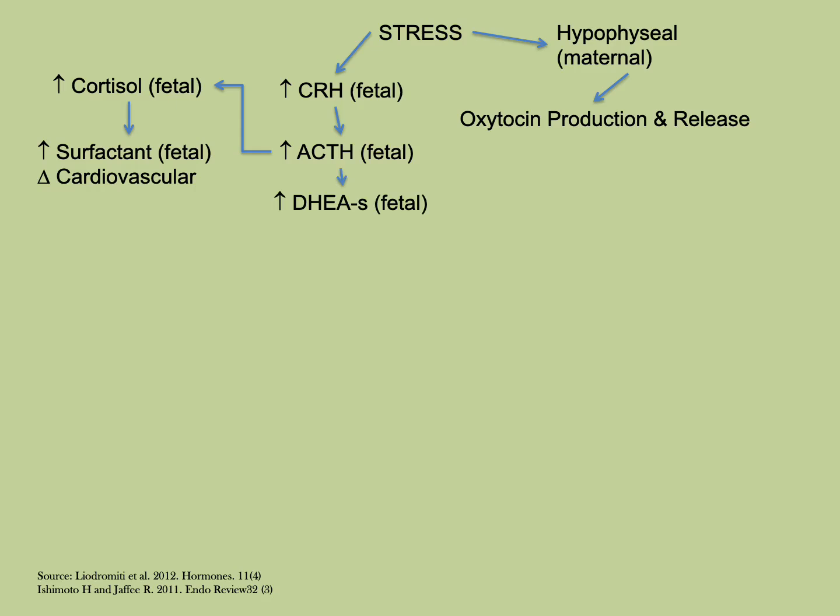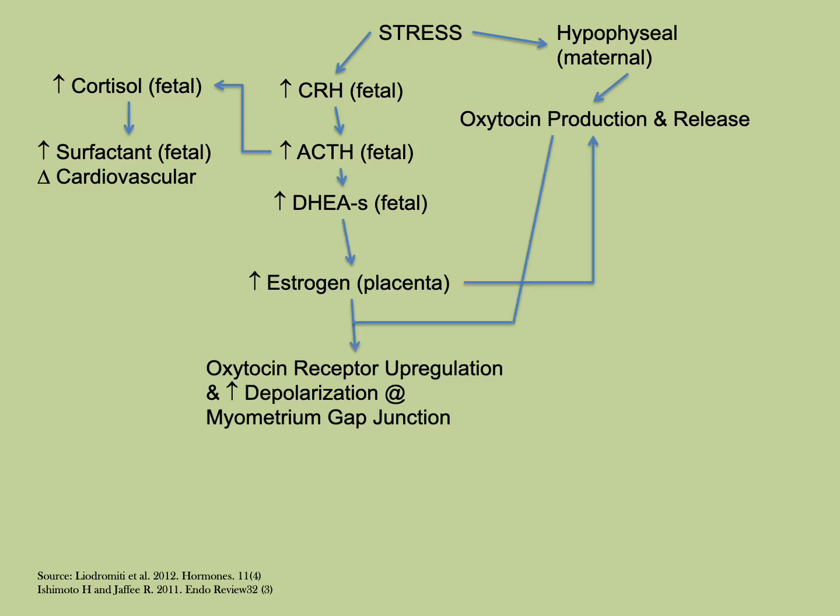However, as cortisol starts to increase, we start to see changes within cardiovascular structures, which induces secondary stresses. The secondary stress, which includes a release of surfactant from the pleural lining, leading to the initial expansion of the lungs upon removal of the nasal plugs, is going to trigger a release of DHEAS from the adrenals. This is going to head across the placenta, initiating increased estrogen from the placenta. This increased estrogen from the placenta feeds back onto the hypophysial to instigate a release of oxytocin.